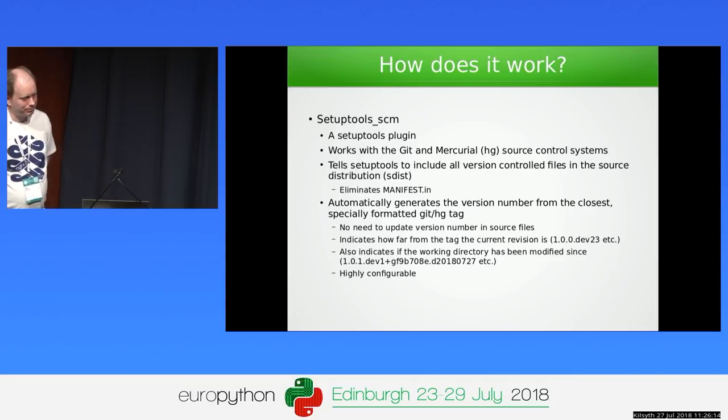So, what setuptools_scm does is it's actually two things. First of all, it eliminates the need for a MANIFEST.in. If you don't happen to know, MANIFEST.in is a file required by setuptools which tells which files to package into the source distribution. Well, with setuptools_scm, you don't really need that anymore because it just takes a look at what you have in the repository and then just packages the same files in there. So that eliminates one vector of errors.